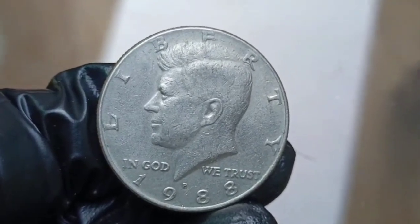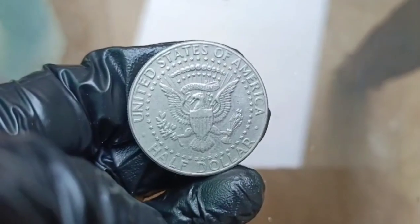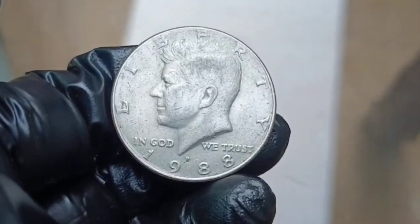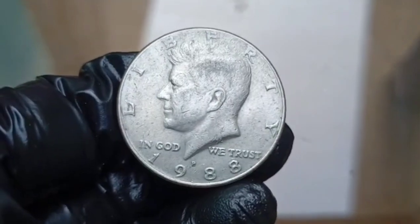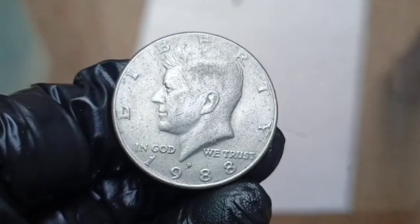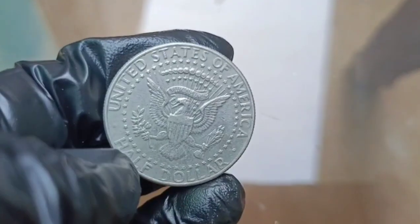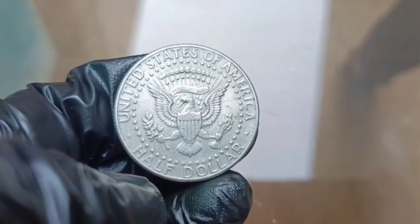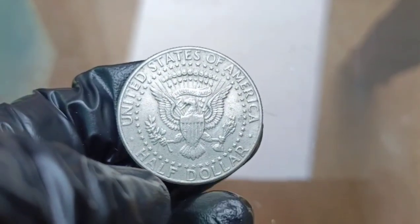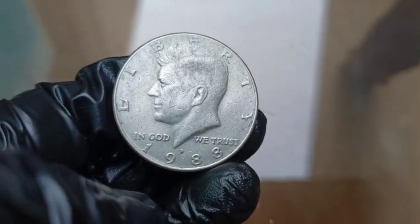The obverse of the 1988 Kennedy half dollar features a left-facing bust of John F. Kennedy, designed by Gilroy Roberts. The word Liberty arches above Kennedy's head, while the motto, "In God We Trust," appears beneath his chin, with the date 1988 below. The reverse, designed by Frank Gasparro, carries the presidential seal, a heraldic eagle with a shield on its chest, clutching an olive branch and arrows with a ring of 50 stars around it, and the inscription, United States of America, and half dollar.